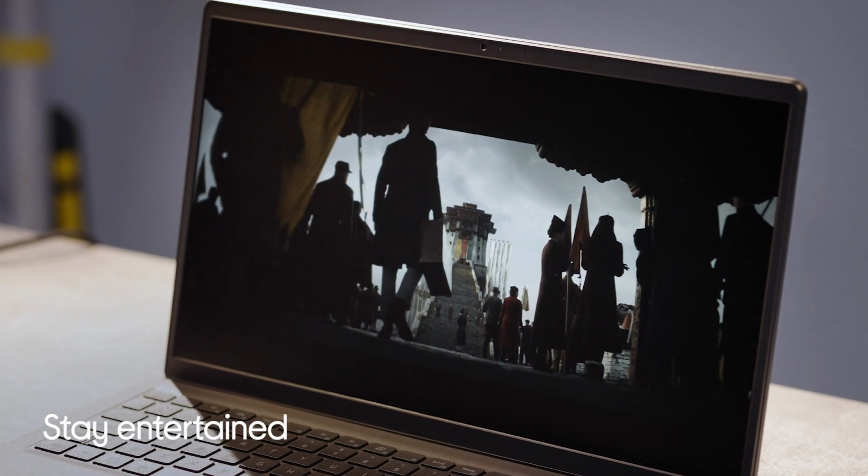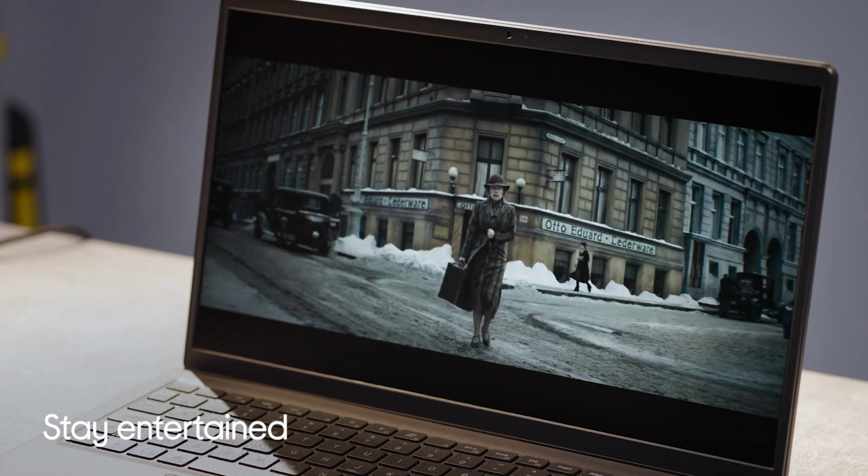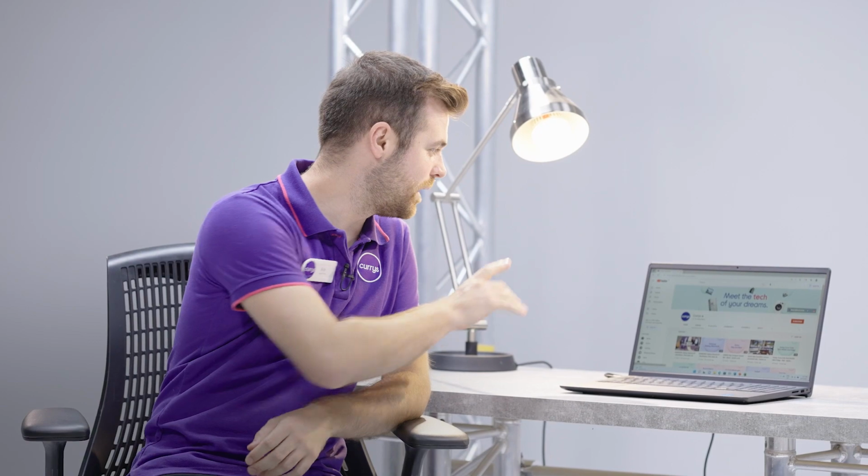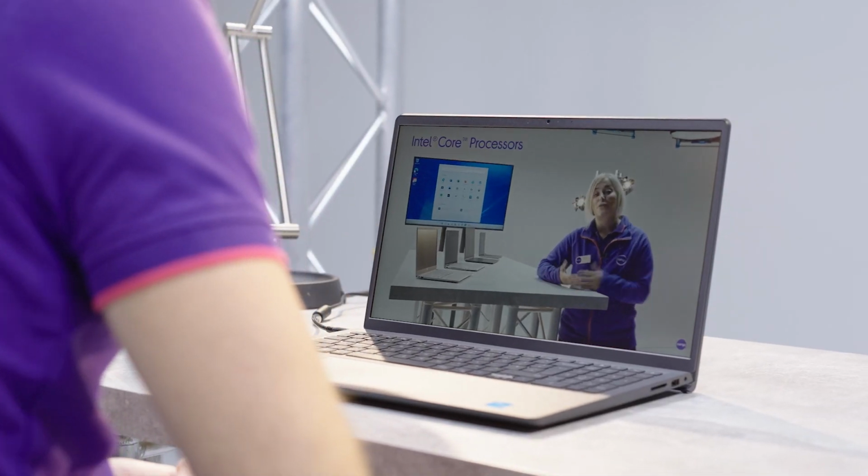You can really make the most of everything that you watch and listen to. TV shows and movies will look great on the full HD display, which gives you a nice sharp picture with plenty of detail. Plus, it's got an anti-glare screen, which means you can watch wherever you want without worrying that the lighting's going to ruin your view. And then you've got a powerful pair of speakers which complement the great visuals, giving you a well-rounded entertainment experience.